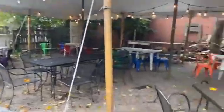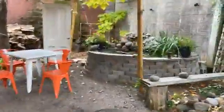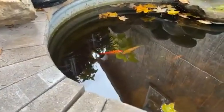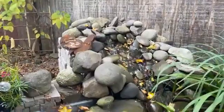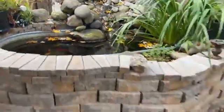Here's a shot of the garden. We cleaned the filter on the pond yesterday, so the waterfall's really flowing right now. If you've never been back here, we have fish back here in the pond. I built this last year once the pandemic hit. The pandemic hit in March, right? So by May, I was like, okay, they're going to allow outdoor dining, so let me beautify the outback. And I built this myself back here.